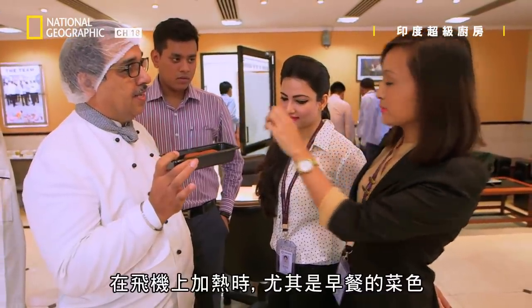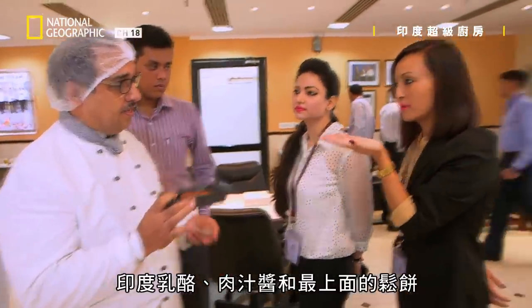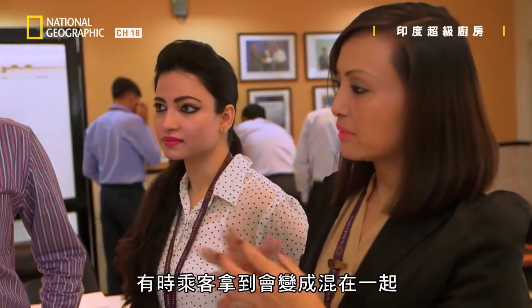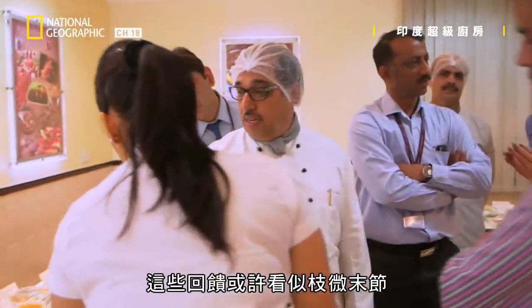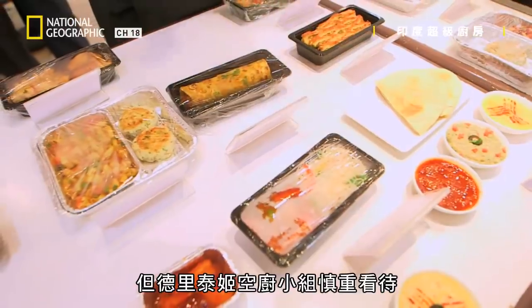When we heat on board, especially I tell you the one which is there in the breakfast, that paneer and the gravy and the pancake on the top, when we heat it, sometimes in the passage it becomes a little bit khichdi. They don't know what this is. These may not seem like major feedback, but TajSATS Delhi unit takes it very seriously.